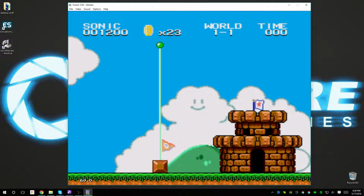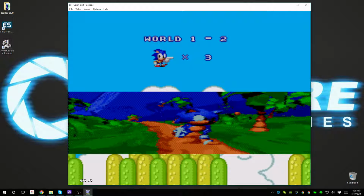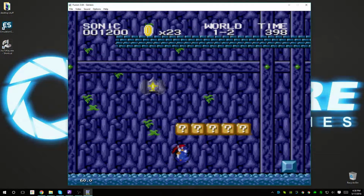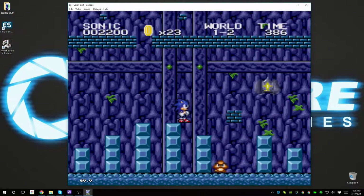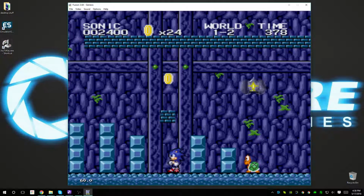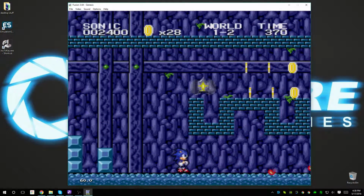Unfortunately, this is pure first Sonic type of controls here, where he's just got a jump button and doesn't have anything else, which kind of sucks. Oh, wait, he gets the flower. That's right, so you get the Mario moves. But he doesn't have spin dash and things like that, if you're familiar with Mario. But it's kind of cool, so just watch it for a minute there.